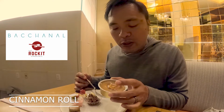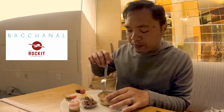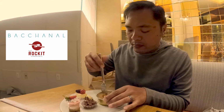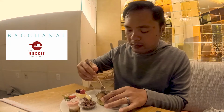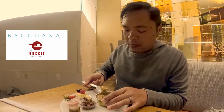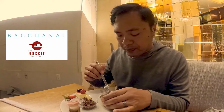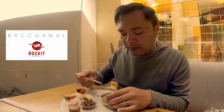Now this one here, this was piping hot out of the oven. This is the cinnamon roll. Let's check it out. That's a good cinnamon roll. Again, not too sweet. You can taste the caramel. You can taste the cinnamon. This is really good. Sometimes cinnamon rolls can be too sweet, but not this. This is actually really good.